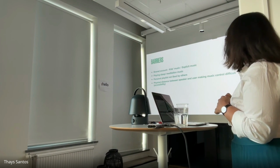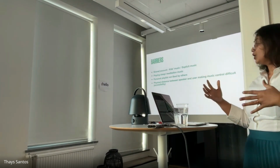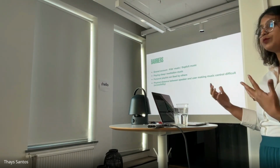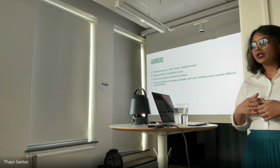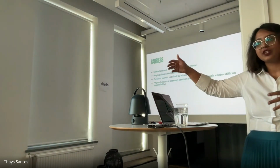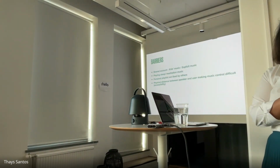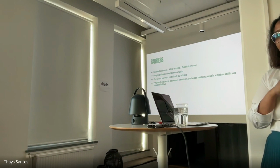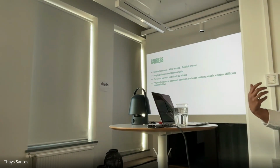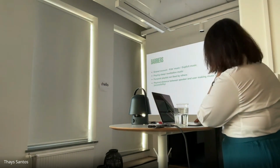And then there was also physical distance between the speaker and the user, which made controlling the music a lot more difficult, right? Because if I'm gardening here and I'm playing the music in the kitchen and I want to change the music, I have to walk all the way here, or I have to pick up my phone and change the music, which defeated the purpose of decoupling yourself from the phone to begin with, right?